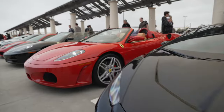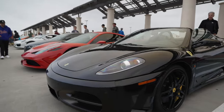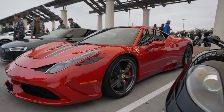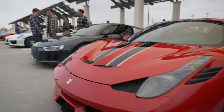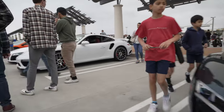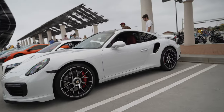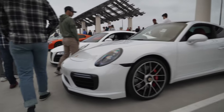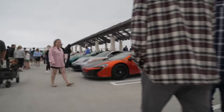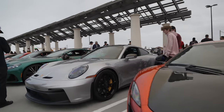Lamborghini Huracan, F430 Spider, another F430 Spider in black. Ferrari Italia Speciale. V10 Audi R8. 911 Turbo. Another V10 Audi R8. And over here we have a 650 Spider, 992 GT3.